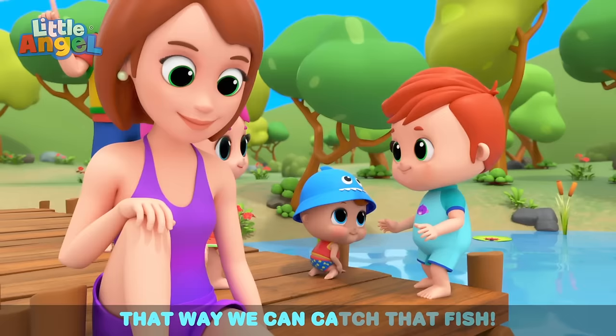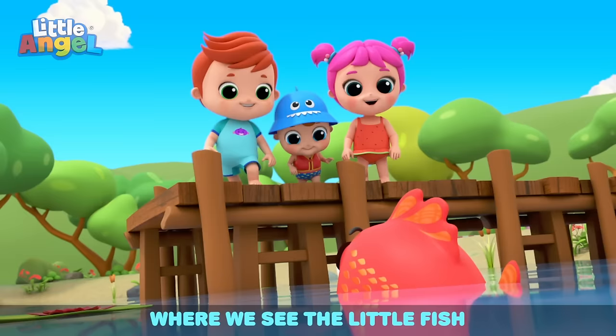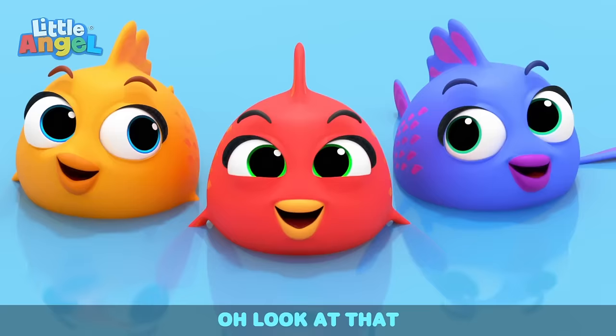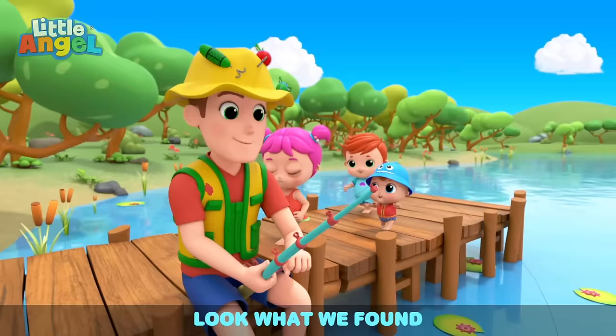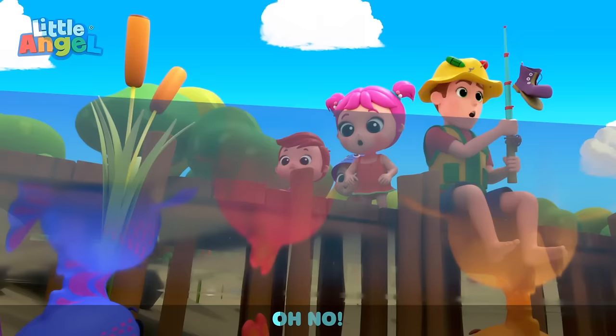Down by the lake, where we see the little fish. Let's pull the rod and make a wish. Oh, look at that. Look what we found. This isn't good. It's just a boot down by the lake. Oh, no.